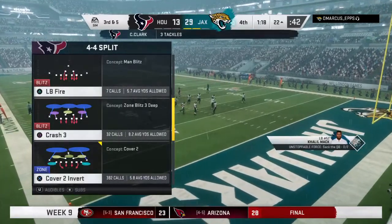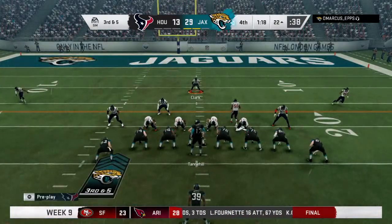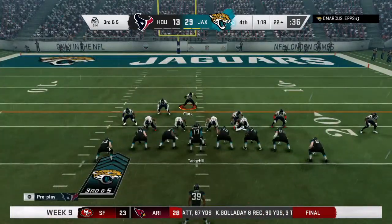The Texans going to signal for their 3rd and final timeout as they'll head to the sideline and talk over what to do next.